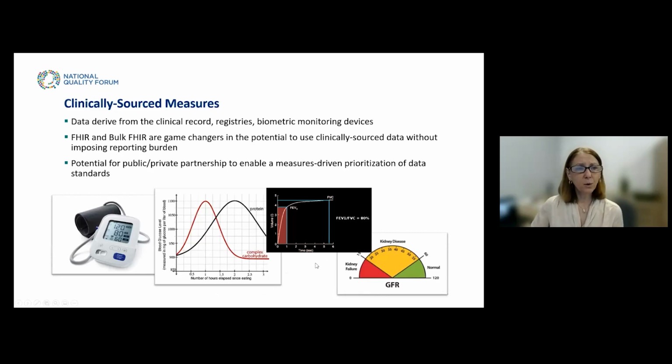So a few words about each of the 3 different types of big dot measures, and then we'll close. Clinically sourced measures. By this, we mean data that come from the clinical record, that come from registries, that come from biometric monitoring devices, all of that coming together to give us information beyond the kinds of indicators we have today around hemoglobin A1C control or blood pressure control.